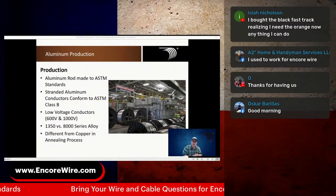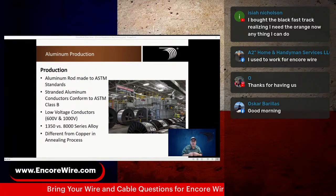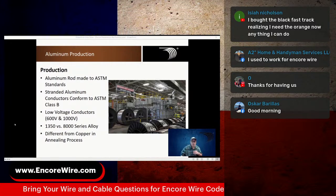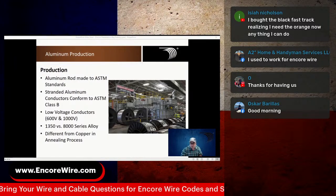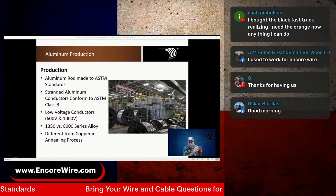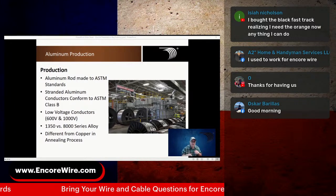And again, our aluminum products are manufactured the same concept in our plant with our ASTM grade rod that comes in, and we draw it out in stranding classes, B800, B801, and stranding it out. We make 600 and 1,000 volt rated conductors for the aluminum products. We make 1350 and 8000 series aluminum. Remember, 8000 is what you want in a building. 1350 is outside of a building. Okay, so anything you're doing in the building has to be 8000 series aluminum. Okay, and the process of annealing is a little different than copper.